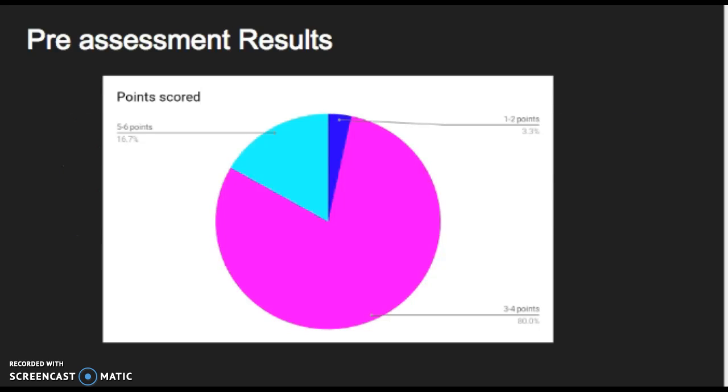Here's a breakdown of the pre-assessment results. The students were scored based on 10-point scale. 3.3% of the study group scored in the 1 to 2 point out of 10 on the initial pre-assessment. 80% of the students scored in the category of 3 to 4 points out of 10, and 16.7% of them scored in the 5 to 6 point category out of 10.